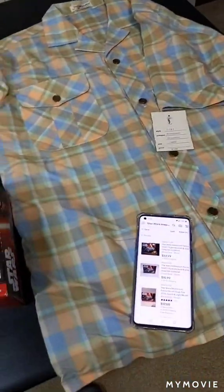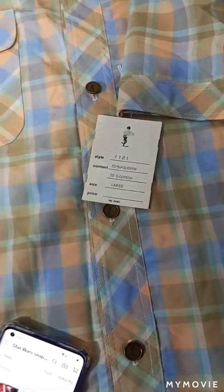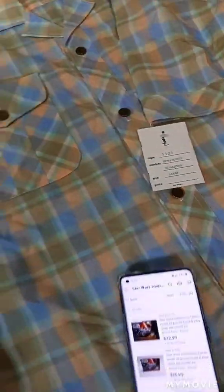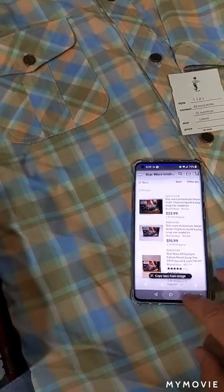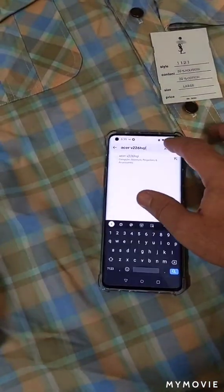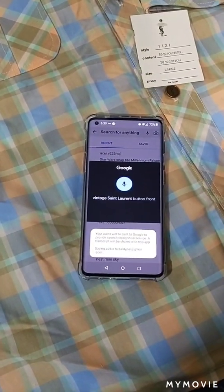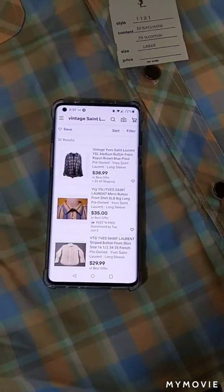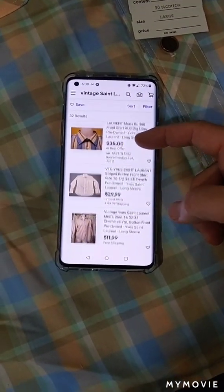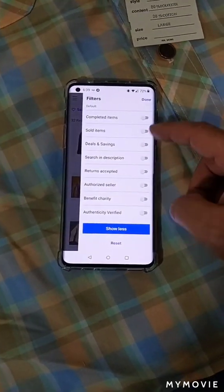Was it worth the money? $4? Is this going to go big? What do you think it's going to go for? I cannot find comps for vintage Saint Laurent. What do you guys think it's going to go for? Let's see. Vintage Saint Laurent button front. So, I mean, these don't really look to be the same shirt, but 30, 35, 38. Let's see if there's any sold.